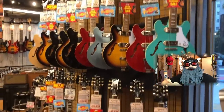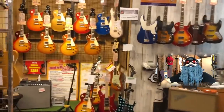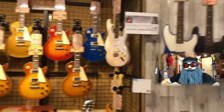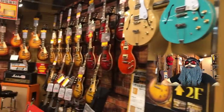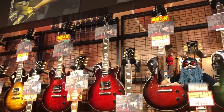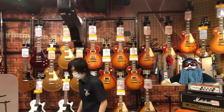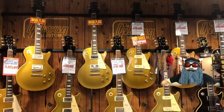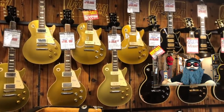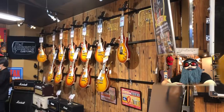Look at that. All right, these are Epiphones. Epiphones in the first floor. I guess these are all Epiphones here. Ah, nice. Oh, these are Gibsons here. These are Gibsons. Definitely Gibson. All right, so I guess this is the second floor. Look at all the gold, black Gibsons. Wow. Yeah, this is the second floor.